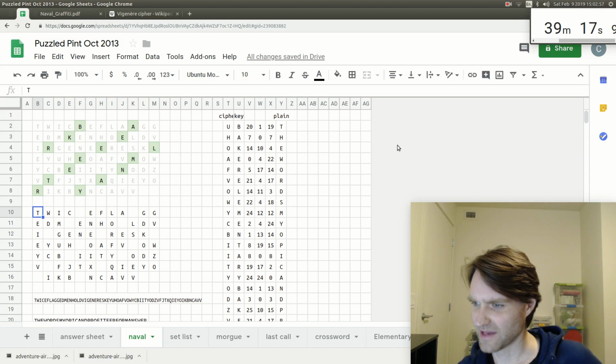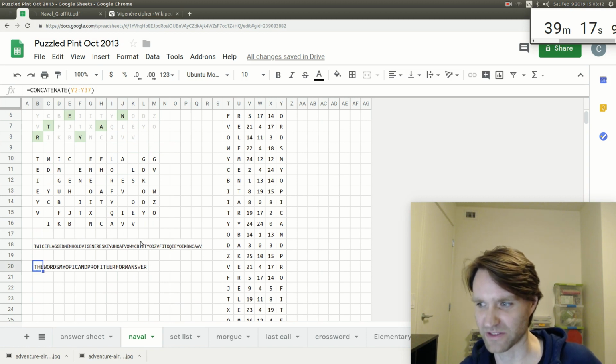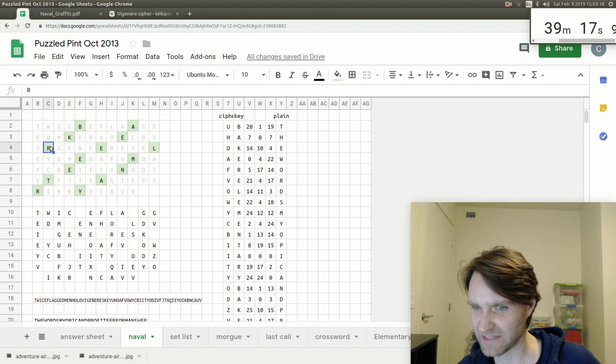Okay, so this puzzle had a lot of really fine decryption. Getting all these letters right was kind of brutal, and it seemed kind of unnecessarily long. This could easily have been much shorter. There's no reason to decrypt to the words "myopic and profiteer form answer." It could just be myopic profiteer. And also the Vigenère key could be as short as you like. It didn't need to be Baker Elementary. It could just easily have been Baker.